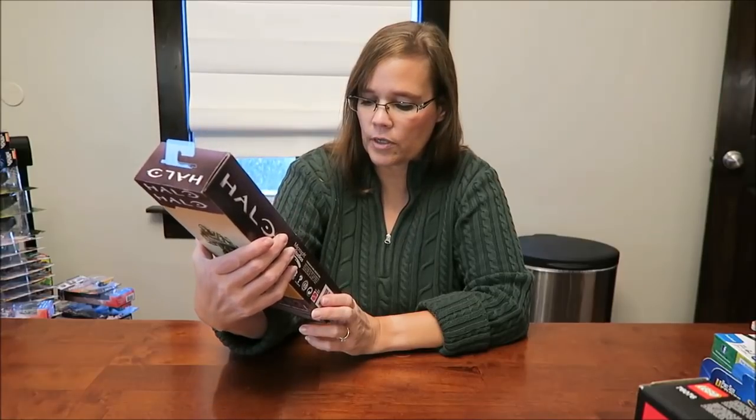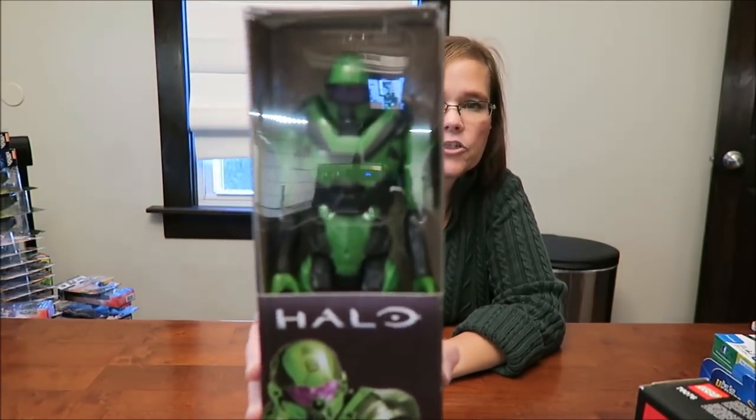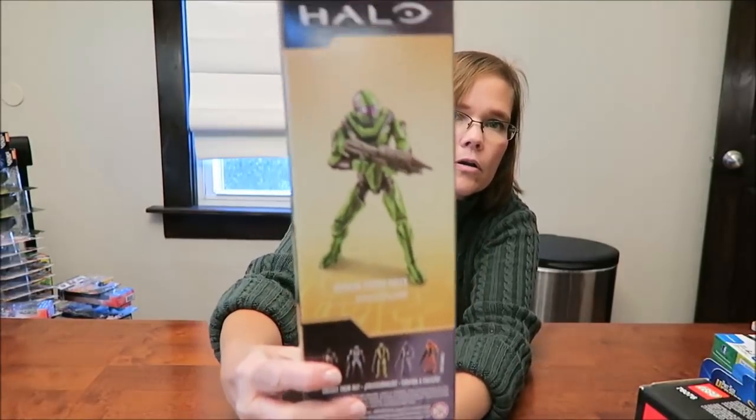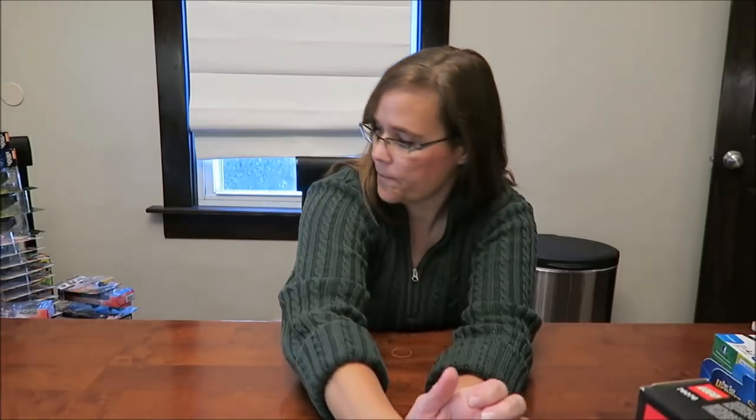And we bought him this Halo figure. This is Spartan Athlon Green, and I just thought he looked really cool. Halo is a game, if you don't know.